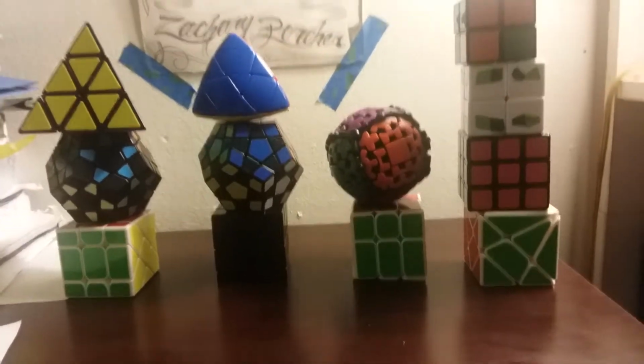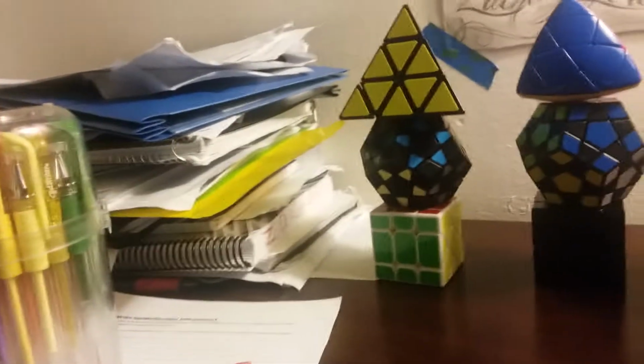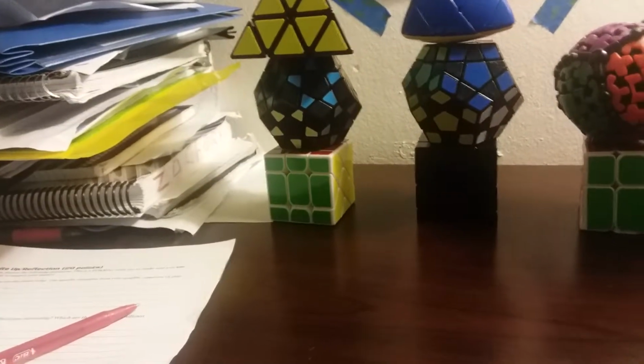It is currently 12:25 in the morning. Now, as you can see, I am doing a lot of homework. Yeah. And no, all of that isn't homework, it's just my books, because I emptied out my bag. Most of the papers on the top are homework. But anyway, let's put that aside.